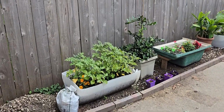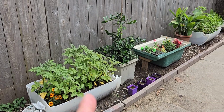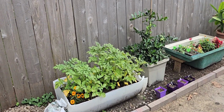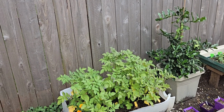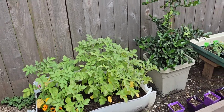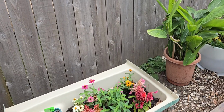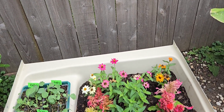If you guys remember, we cut some barrels in half and we made a potato bed out of some new potatoes that had sprouted, and they're starting to turn yellow but they didn't bloom. So I'm a little worried about that, but I hope I get some potatoes from them also. That's the kaffir lime tree. This is all the bee balm and zinnias and other flowers.